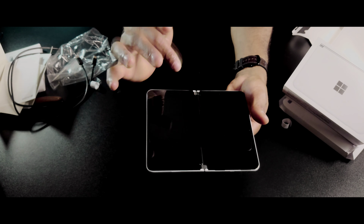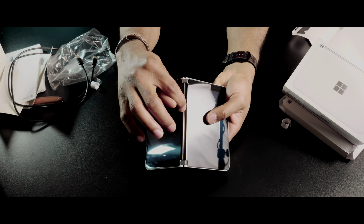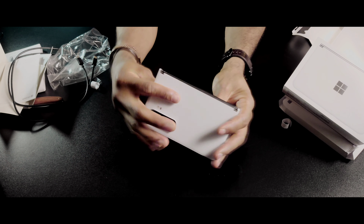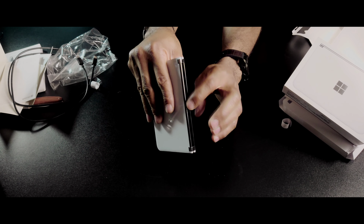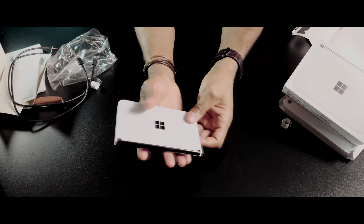And so let's talk about some things. It's got the screen in this second version, the Duo 2. You can see it curves a little bit in to the hinge. Why? Because it leaves a bit of screen estate here, and Microsoft uses that to put some notifications, because the first one didn't have any notification outside.